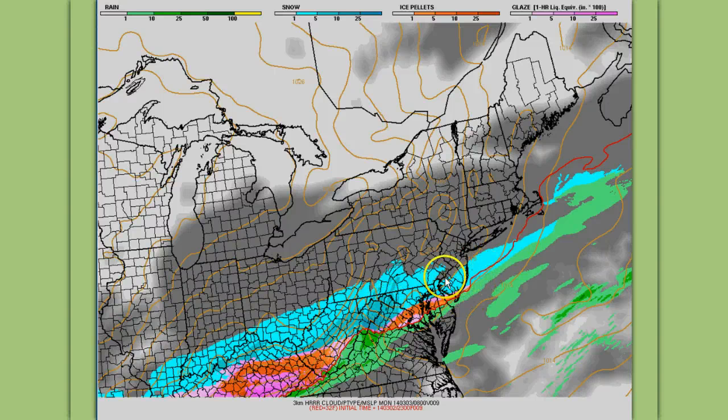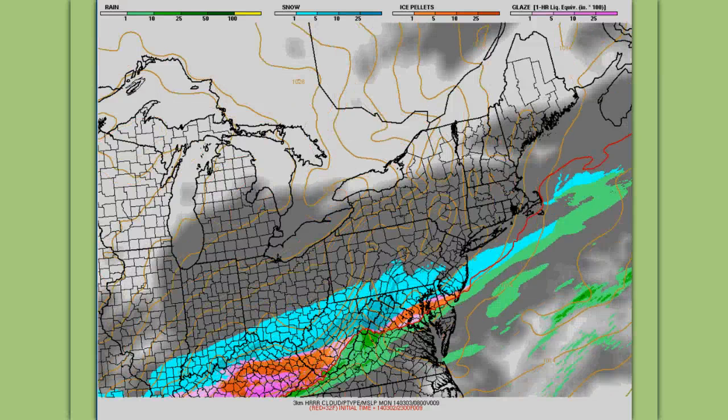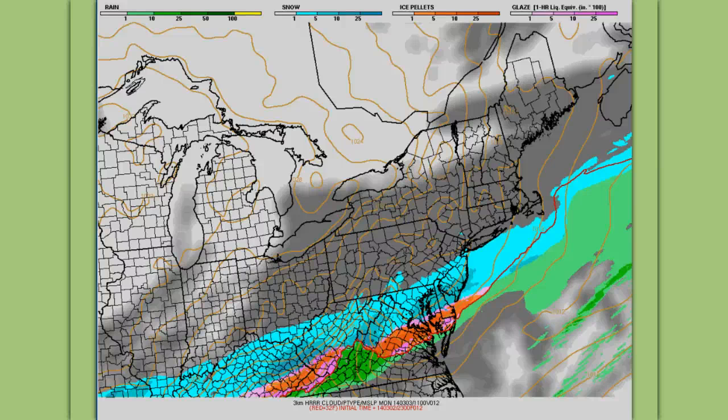And we're going to find snow breaking out now across coastal New Jersey, back down to Philadelphia, and back down through the Virginias by early tomorrow morning. This is around after midnight tonight. And then notice how the shield of snow begins to spread further to the north early tomorrow morning.